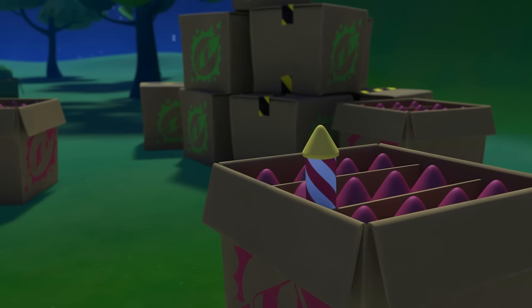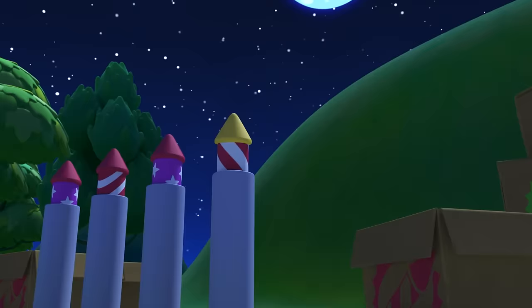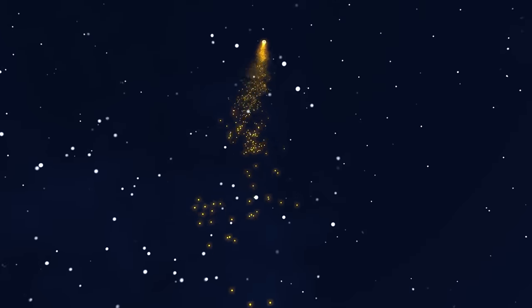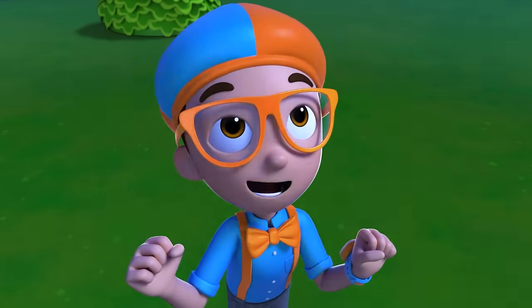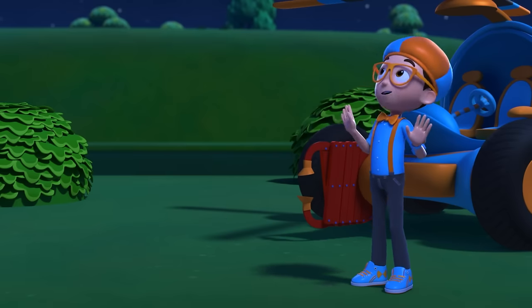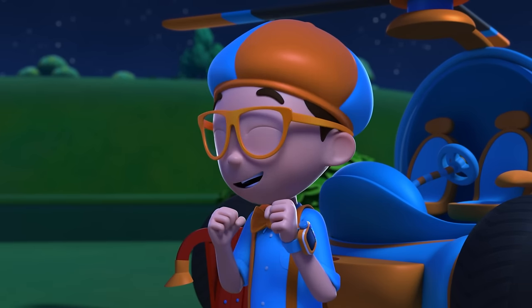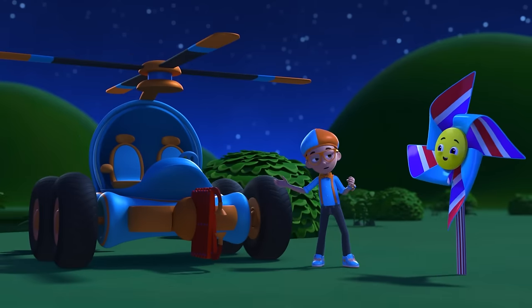Whee! First, you have to know that fireworks are little rockets filled with black powder, which burns fast and sends the fireworks as high as 1,000 feet into the air. Whoa, that's pretty high. Good idea, Tabs. Let's get a better look at the fireworks in the sky. Will you join me in the Blippi-mobile, Penny? Sure.